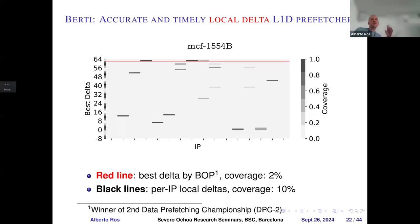Here we have MCF, which is a SPEC application that is very hard to prefetch because it's sometimes irregular. If you have a best global delta, you find that delta 62 is the best one, but you only cover 2% of the misses. If you go delta per IP, and here on the x-axis we have different load IPs, we can see that for each load the delta will be different. Makes sense, right? If we choose the best one for each load, you will get, for this application, 10% coverage, sorry, which is quite high.